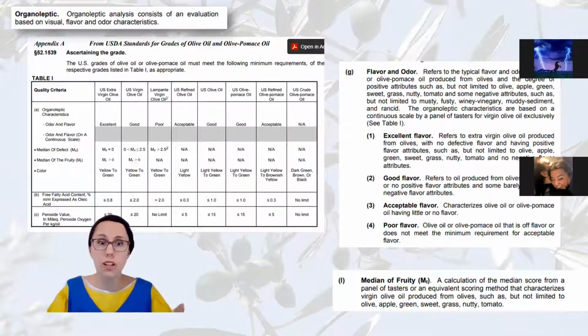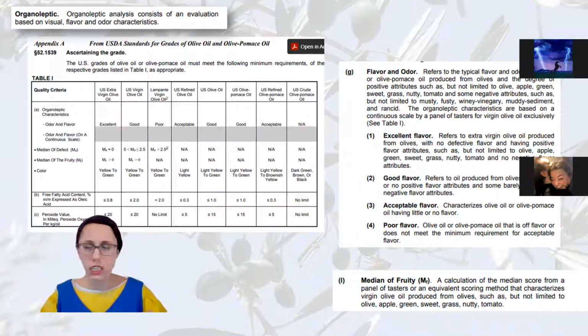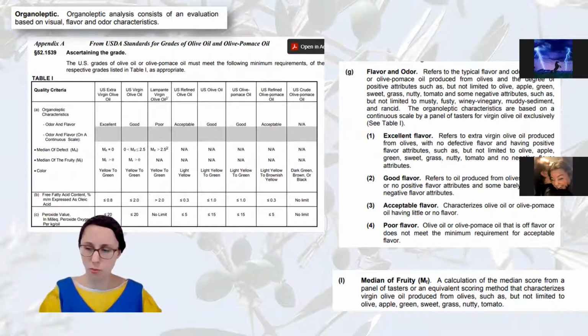Okay, so qualitative assessments. Once we've passed the chemical analysis, the next step is to make sure it actually tastes like that grade of oil. So that is done using organoleptic assessment, so using our senses. And there are two areas that trained tasters are looking for in flavor. They're going to look for positive attributes. They're going to look for negative attributes.